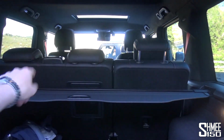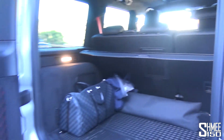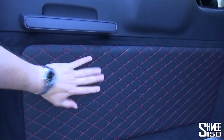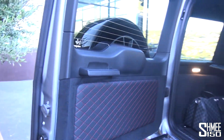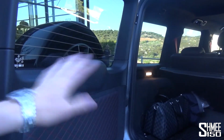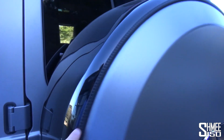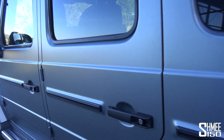The rear seats are 40/60 folding with a through load as well, so you've got lots and lots of room if you need it back here. And I particularly like how the rear door has the red diamond stitching on the leather panel. I think that's a really nice touch. Basically this is a 5-door car in effect. We come round, spare wheel housed inside the black and silver dual-tone painted covering.